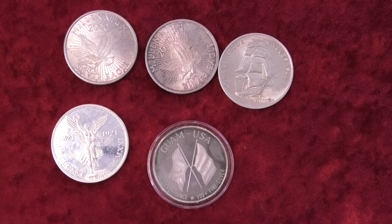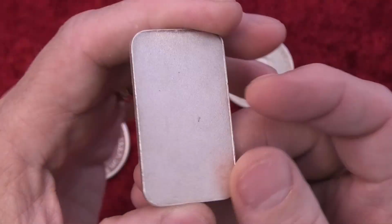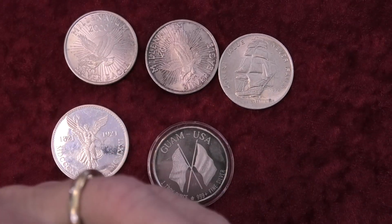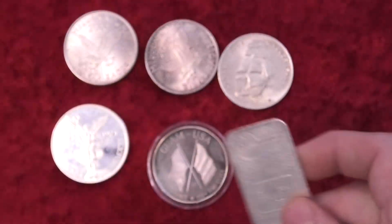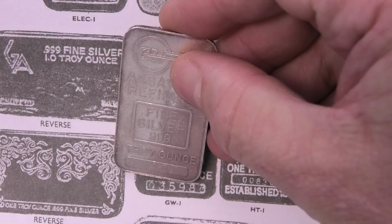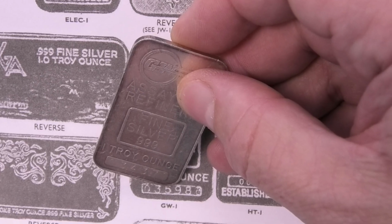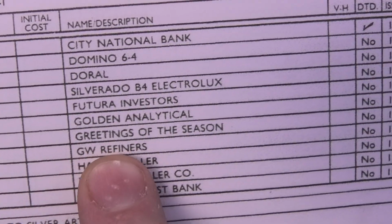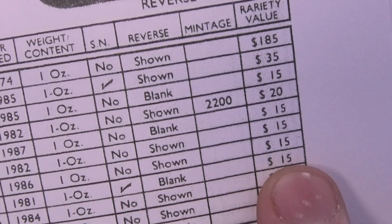I also got a Goldway commercial bar. You don't see these very often. Is that frosted or pebble? Like a frosted back on it. They call it blank back. That one I did find in the book, actually. It's right here. This one, 034372. So it's less than 2,000 bars off from this one photographed here, and that's GW1 here. Goldway Refiners from 1981. It's got a serial number, it's blank back, and a $15 rarity value.